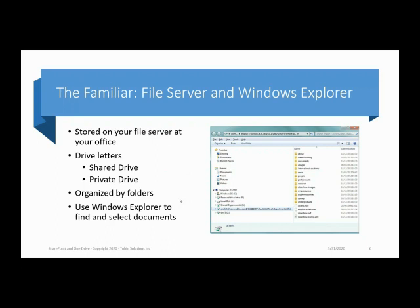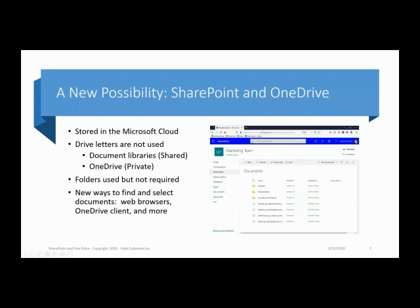It works great, and that's kind of old school. And it may still be fine for now, but it may not do what you need to do right now, especially with all the work from home. So there's a new possibility. If you're a Microsoft Office 365 user, you have something called SharePoint and OneDrive. Those are technologies in that Swiss Army knife I talked about. SharePoint and OneDrive are stored in the Microsoft cloud. There are no drive letters to use.